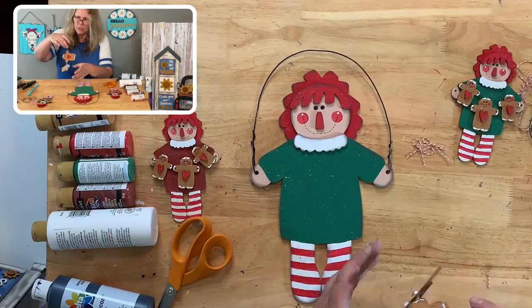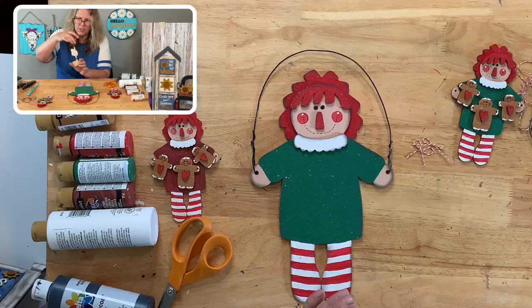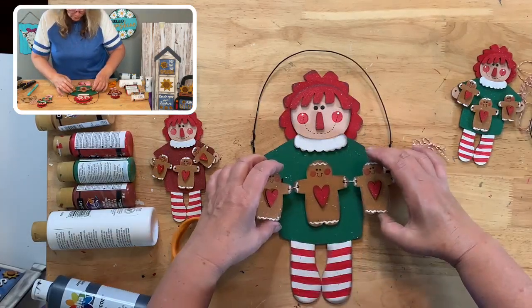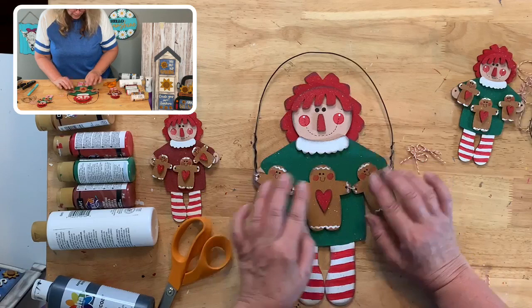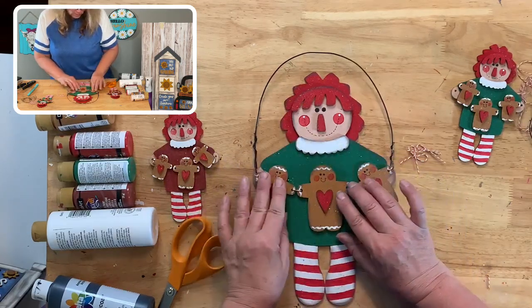You can simply just do, come on, quit flip-flopping. You can just do regular glue. Okay, get your center one first. Let him just kind of settle in there. Going to settle right there, and then these guys are going to go right at an angle. Get him centered down, these guys centered, and then just push.